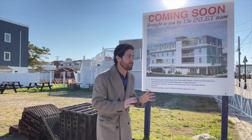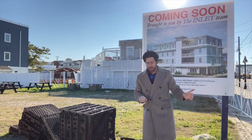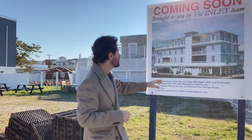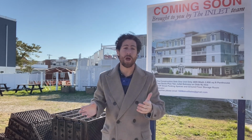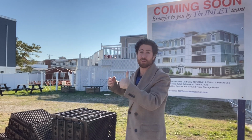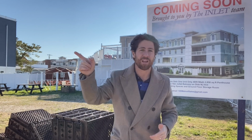And one really cool feature about this, you can see right over here, it's brought to you by the Inlet team. The Inlet, which is obviously located right behind us this way, is actually building this project. Why? Because they're getting into the wedding business, and so they're going to be using some of these floors as a staging area for weddings. So you get married on the beach, you can come over here to get changed or dressed, the bride getting ready or the groom, do the wedding on the beach, come back and have your reception right here at the Inlet.